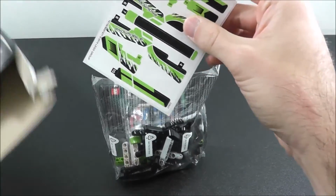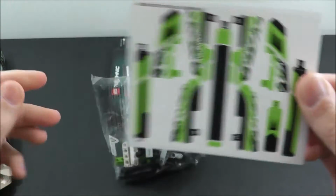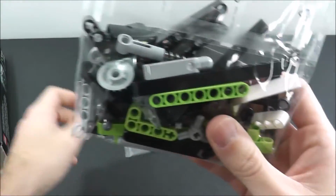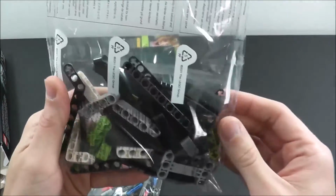Ooh, decals, cool. That's something that you don't see every day in creator sets. So that's for the sides of the body on the snowmobile. Here is all the parts. And here are all the connectors. So not a whole lot to show for it here. I mean, it is a fairly small set, but man, that is pretty compact.